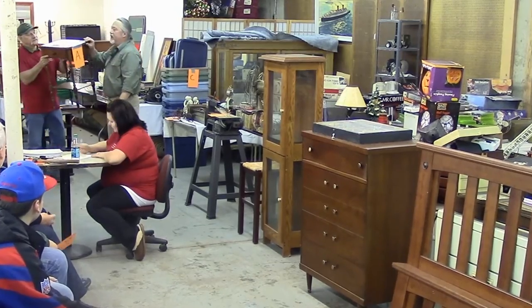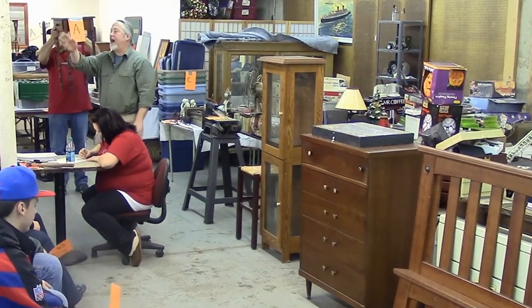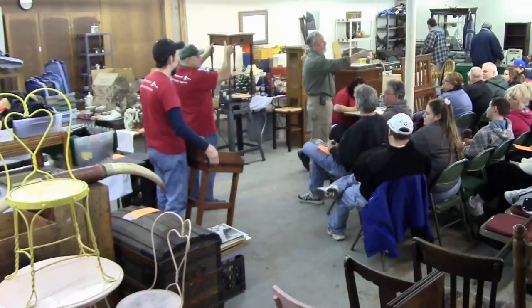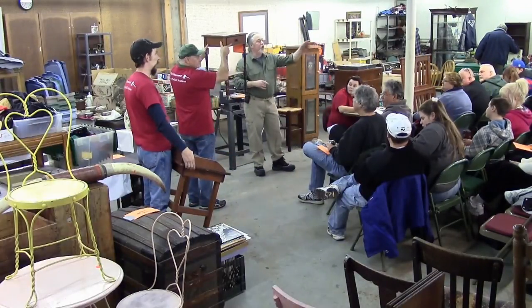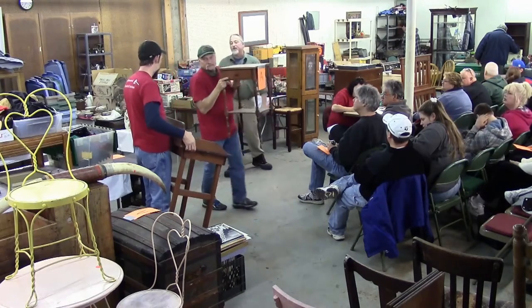Nice little telephone stand, little telephone table, $5 on that. 5, 7.5, 10, 12.5, 15, 12.5 now 15. So 12.5 to 31, 31 is the bar.